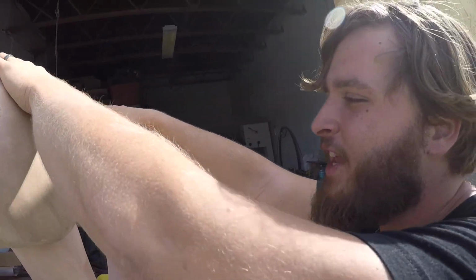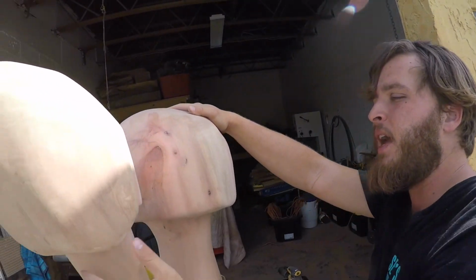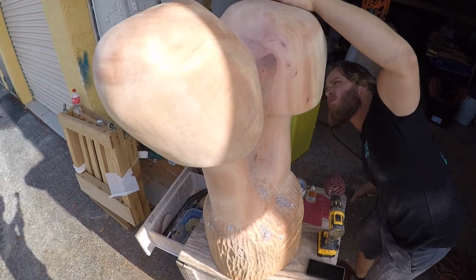All right, where are we working with today? We're almost done. The final sanding buffing stage is happening. All we have left is this cap and the undersides of both caps, and that's it. Both stems are done. The base is done.